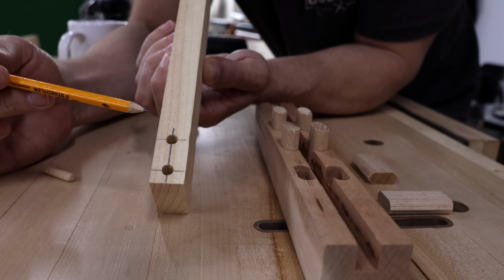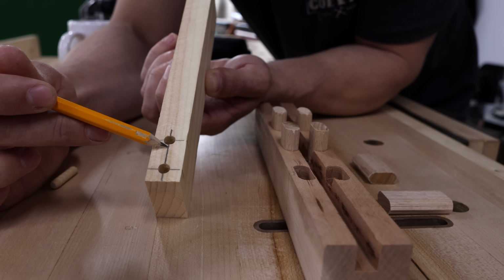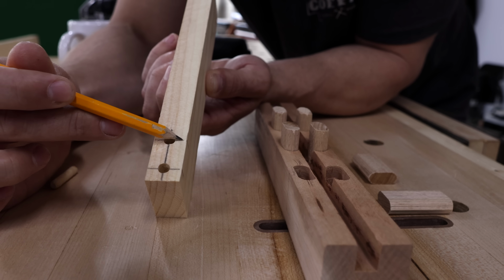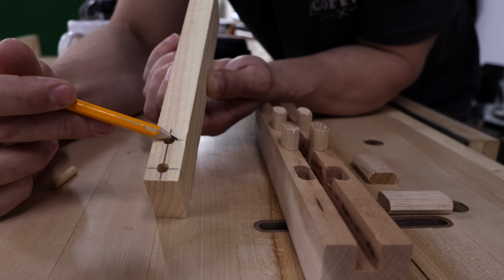That's fine. That still has some structural integrity, even if it's not ideal. Looking at the dowel joint, however, you can see because it's perfectly cylindrical that only at the very wide ends of that dowel is there true long grain to long grain glue contact.